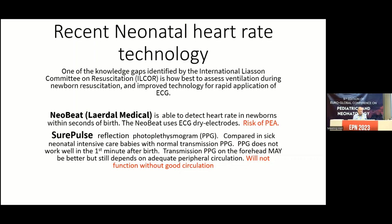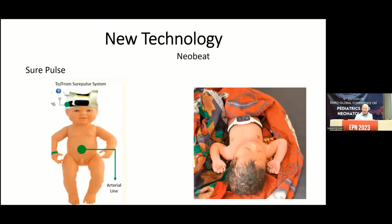And then of course with an ECG, there's also the possibility, especially in a very sick baby, that you will get an ECG tracing, but in fact there are no contractions, what's called pulseless electrical activity of the heart. And that would certainly detract a bit from it. So these are the two methods, the SurePulse on the baby's forehead, and the ECG across the baby's chest. And both of these, as I say, have been shown to work well, but largely in healthy babies, or babies at least who have good peripheral circulation.